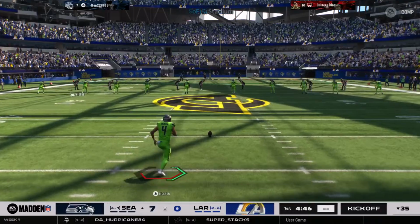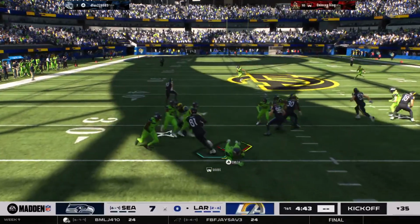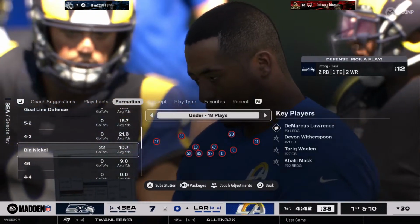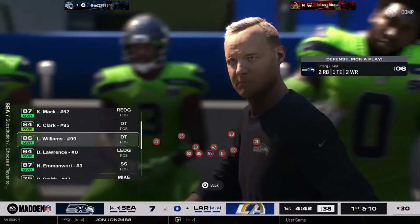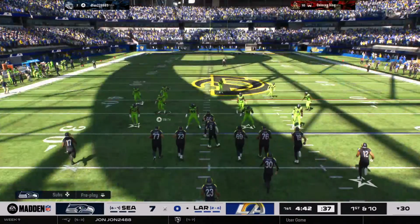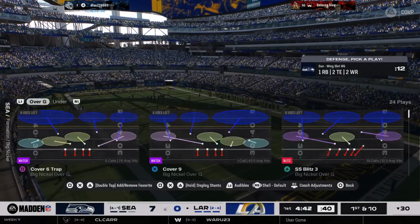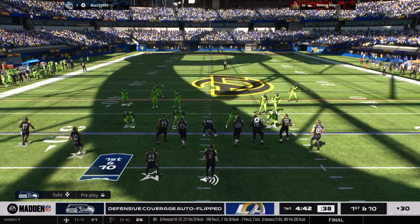Quick chance at redemption after that pick 6 as it's sent away. Return starts at the 9. And this gets out to the 30 before he's stopped. LA bringing the offense to the line. Here's first and 10. The Seahawks calling for a timeout, so they're down to 3, and after using an early one, two left for them to spend. So first and 10 now from the 30.